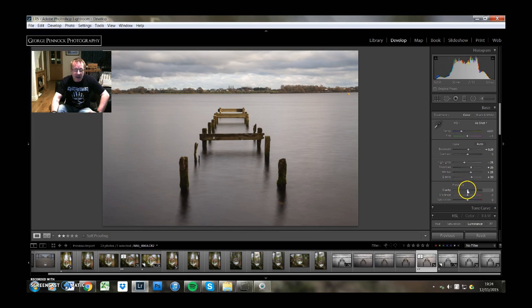Clarity, I do like a lot of clarity on my landscapes. Brings out all those nice fine mid-tones. Adds a nice crisp appearance to the image as well. And you can get away with a lot more clarity in a landscape image than in a portrait. So we'll leave it about there.